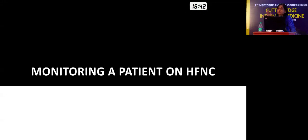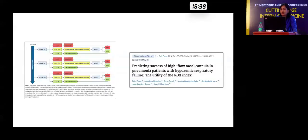The patients on high flow nasal cannula need to be closely monitored. This is the ROX score, which is SF ratio divided by the respiratory rate. It may be difficult to see, but it is available on the internet. Just to help you remember the ROX score, a ROX of more than 4.88, in my mind I remember it as 5, is good. It means the patient is not too bad on high flow nasal cannula. Whereas lower ROX at 1 hour, 2 hours, 6 hours, 12 hours suggests that the patient is not doing well. The patient is very tachypneic and not really settling down with the high flow nasal cannula.